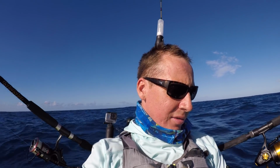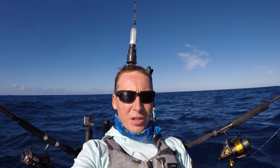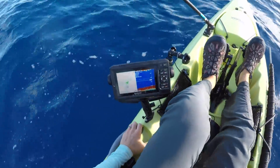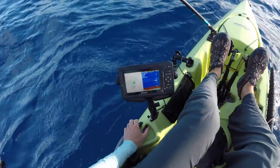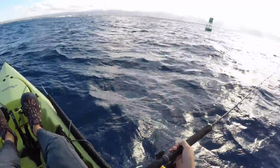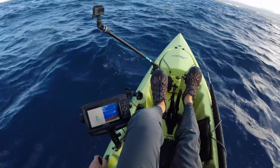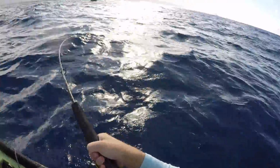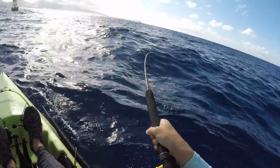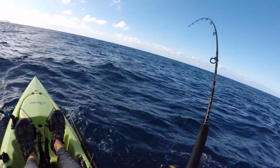I'll probably stick it on here in just a second, since it's only maybe 200 yards to like 60 feet. Marked a couple things swimming at 25 feet, kind of coming up just up the slope right now. What are you? Something hit it.